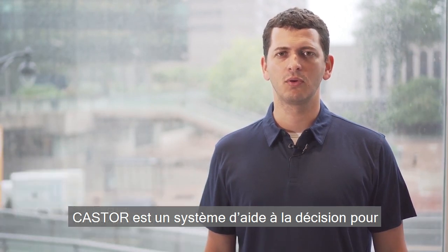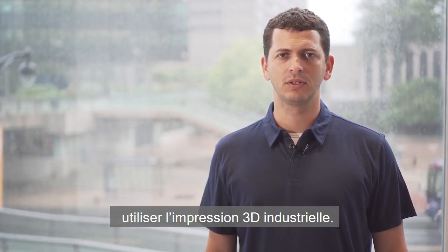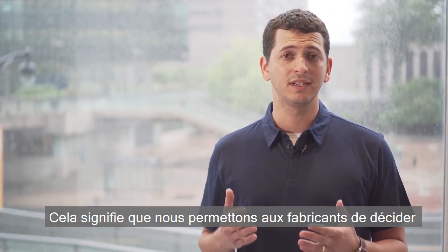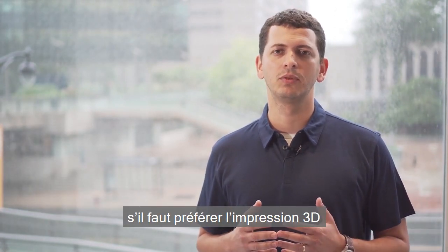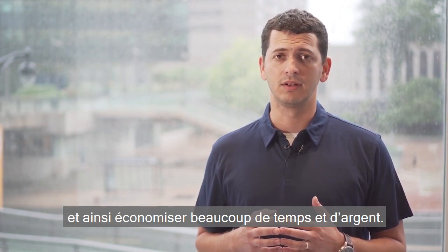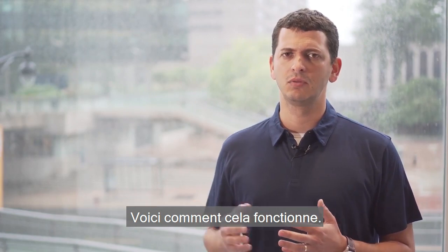Castor is a decision support system for utilizing industrial 3D printing, which means that we allow manufacturers to decide whether to prefer 3D printing over traditional manufacturing methods, and by that to save a lot of time and money. This is how it works.